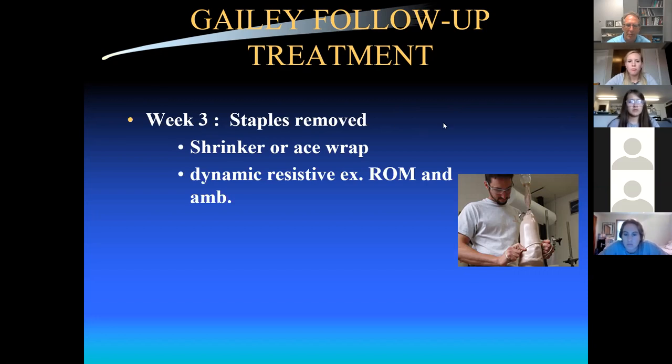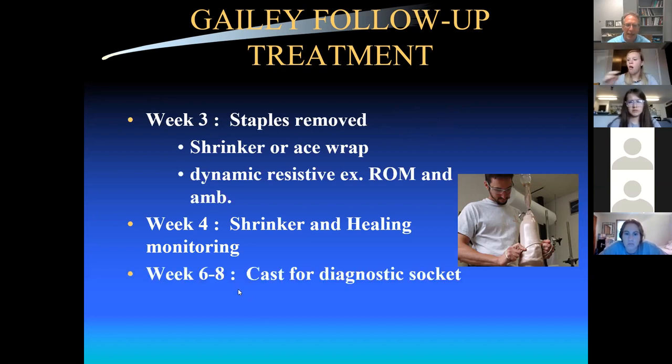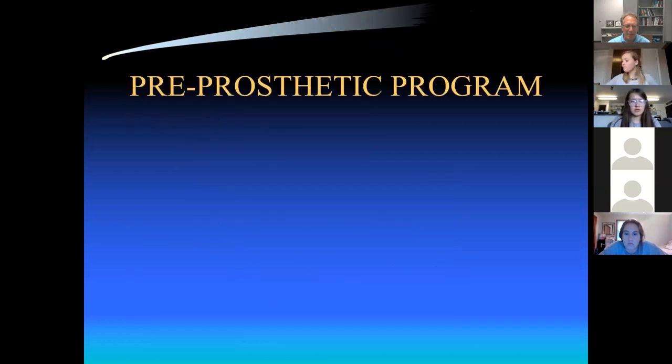Okay, so week three, staples removed, continuing with exercise. Week four, work on the healing. And this is what we were talking about, a cast for the check socket, which is also called the diagnostic socket. So probably a patient would do that 6 or 8 weeks after the original surgery, and start with prosthetic gait training 10 or 11 weeks.